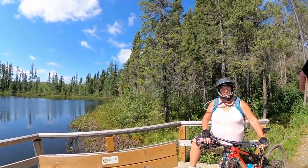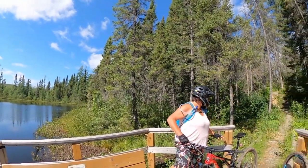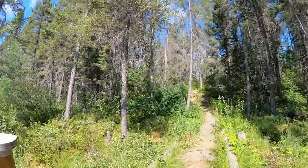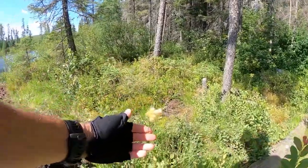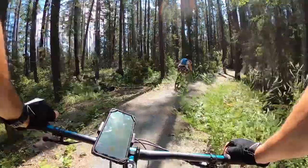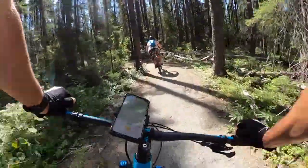I see cotton grass. Show people cotton grass. Where the heck is the cotton grass, Rod? This is tawny cotton grass. Hello, cotton grass. So this is the upper stretches of the Rainbow Loop.